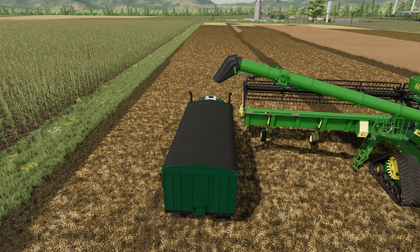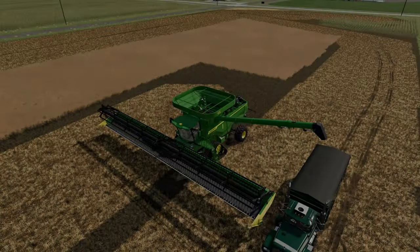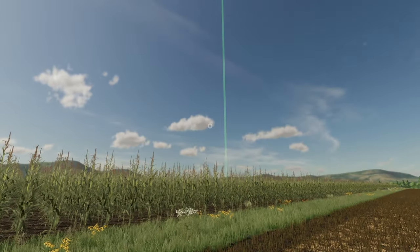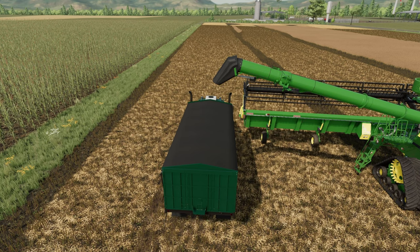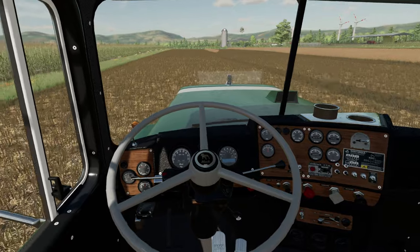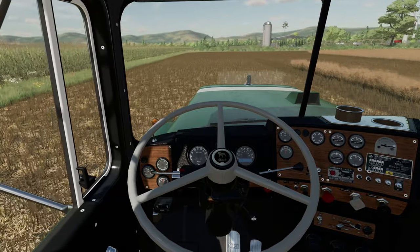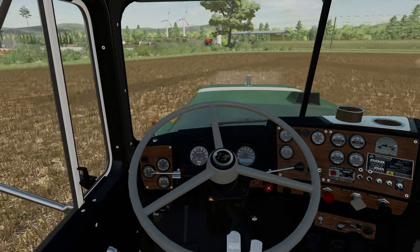So let's cover on back up. Let me turn this harvester off real quick. Shut that on down. And looks like we got to go over there, so see how we're going to get out of here. Go up to the end of the field here, and then scoot across and get on the road there. There we go.